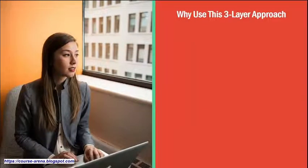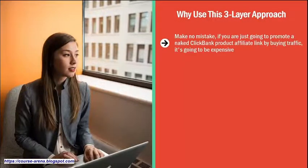Why use this 3-layer approach? Make no mistake, if you were just going to promote a naked ClickBank product affiliate link by buying traffic, it's going to be expensive. If you're going to promote using free traffic methods, it's going to take too much time. The reason for both outcomes is the same. You haven't qualified the traffic.